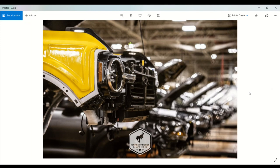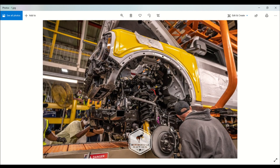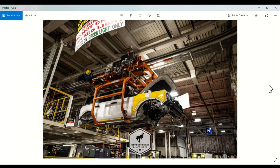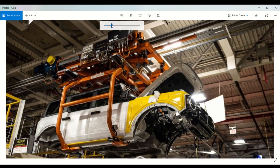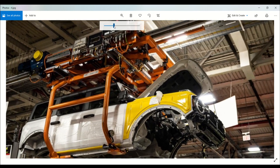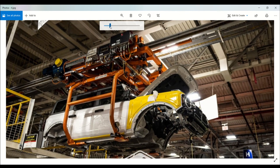Now in these photos you can see the finalized vehicle coming off the line, as well as the Badlands body being attached to the chassis and powertrain. And that was basically here, the body being attached to the chassis and the powertrain, and being inspected. Let me even take a closer look. As you can see, the chassis is not on this baby right here. It's being taken to where the chassis is going to be attached.